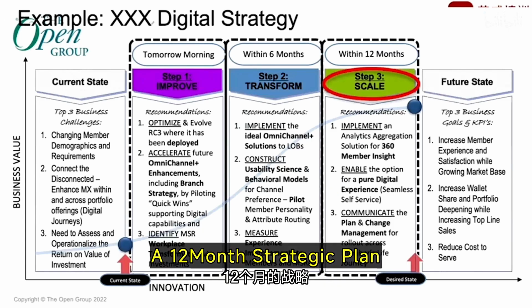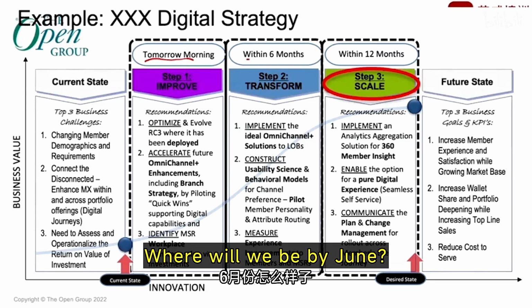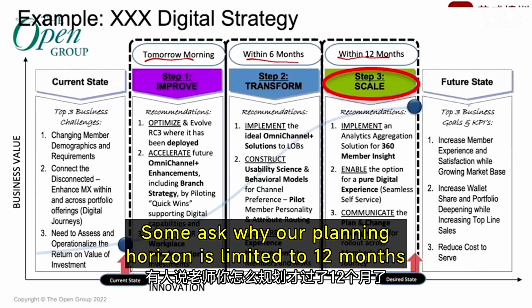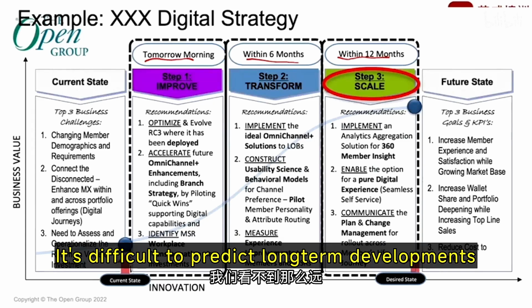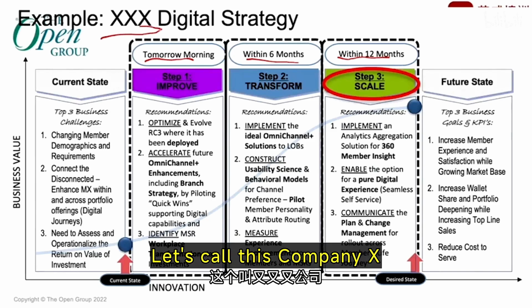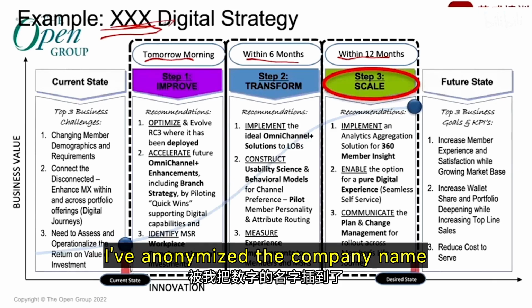A 12-month strategic plan. What are our immediate goals? Starting immediately. Where will we be by June? What's our 12-month outlook? Some ask why our planning horizon is limited to 12 months. I apologize. The technology landscape is evolving rapidly. It's difficult to predict long-term developments. We'll keep updating our approach continuously. Let's call this company X. This represents an actual company. I've anonymized the company name.